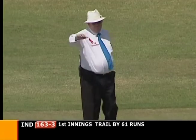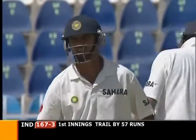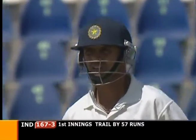That's a strong shot through the offside. The beauty about that drive was the placement. He had to thread it through a very, very narrow gap. And he got it in a majestic style.